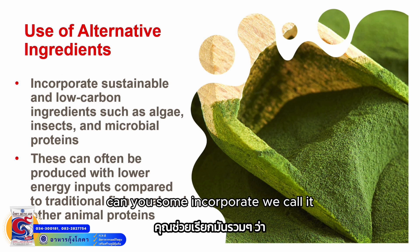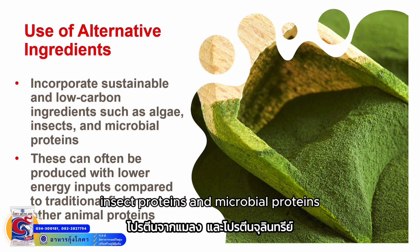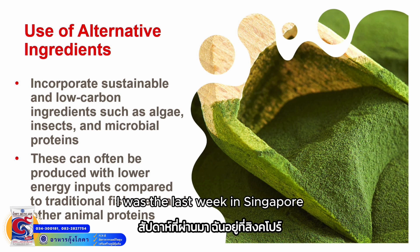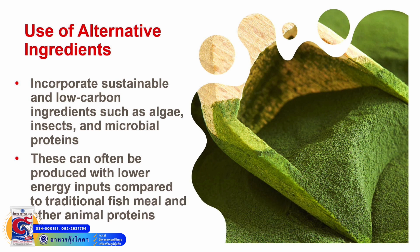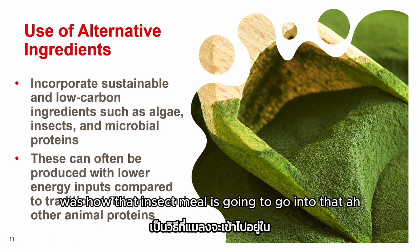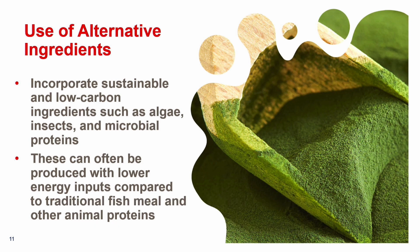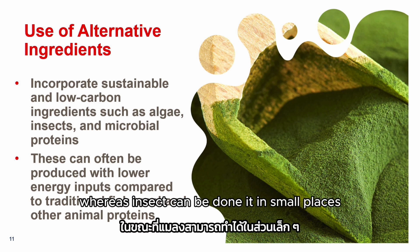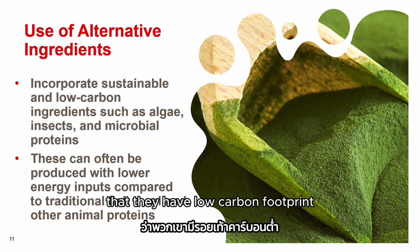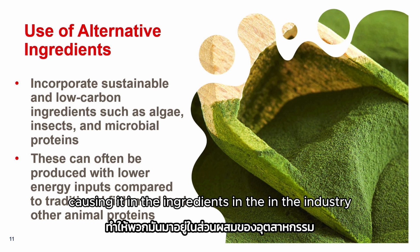Can you incorporate what we call low carbon footprint ingredients such as algae, insect proteins, and microbial proteins? I was last week in Singapore. There was a big conference called Feed the Insect to the World, and a lot of papers were published. A presentation covered how insect meal is going to go into the aquafeed industry and pet food industry. You can Google online and find it. Insects can be raised in small places. They have a low carbon footprint, same as algae and microbial ingredients, in the industry. They will think about it.